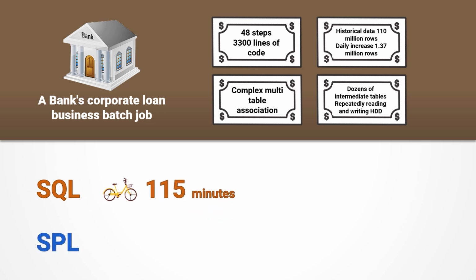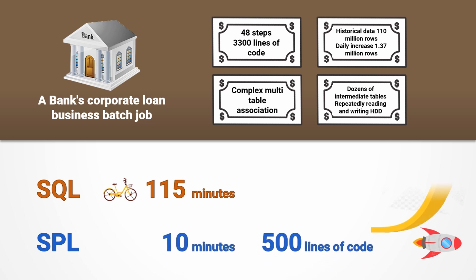When optimizing this batch job in SPL, the delayed cursor mechanism mentioned earlier was used to merge multiple steps into one, reducing a lot of time spent on writing hard disk and creating indexes. In addition, with the application of high-performance algorithms such as multithreading parallelism using multiple cursors, it only took 10 minutes, resulting in a speed increase of more than 10 times.